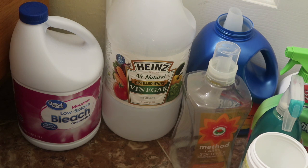And what the vinegar does is it removes a lot of the film that fabric softener leaves, and it also takes a lot of odor out of your clothes. So if you ever leave your clothes in the washing machine longer than you should, the vinegar is what helps that. Now, I don't use vinegar when I do a bleach wash.